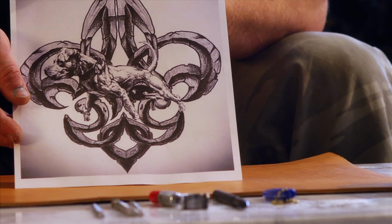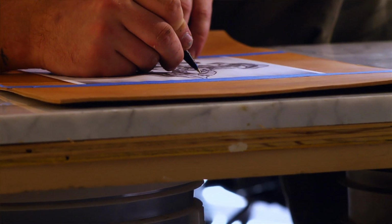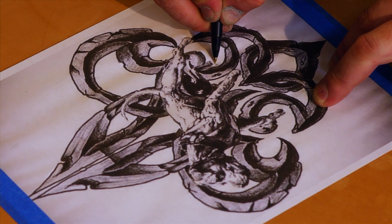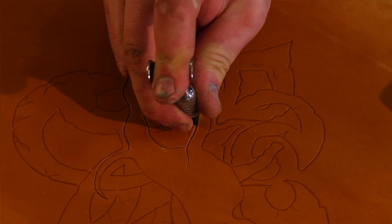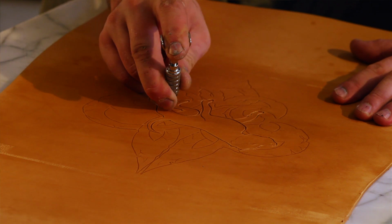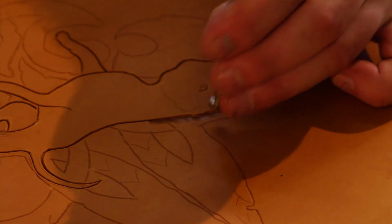So this will be the design that we're gonna put on the seat. Oh, it's a pen but doesn't have any more ink inside. So I just use the ball because it slides really nice and smooth. It's really nice and relaxing to work on leather. It's one of my favorite things to do.